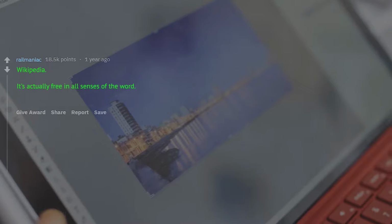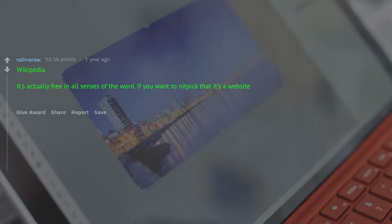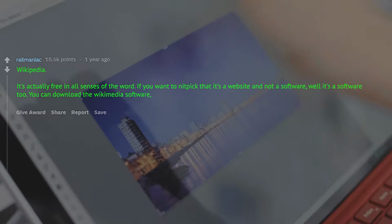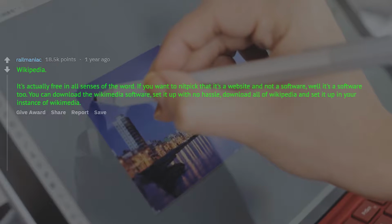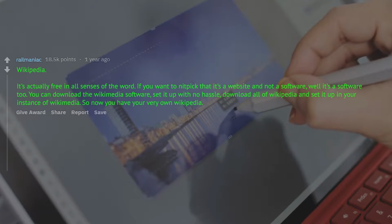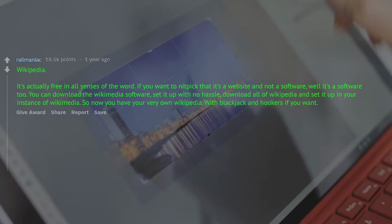Wikipedia. It's actually free in all senses of the word. If you want to nitpick that it's a website and not a software, well, it's a software too. You can download the Wikimedia software, set it up with no hassle, download all of Wikipedia and set it up in your instance of Wikimedia.